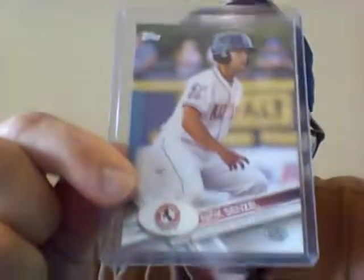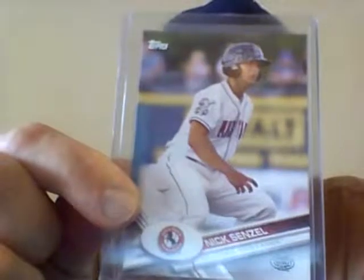Then he sent me a smattering. I haven't used that word in a while, so I'm bringing it back. A smattering of Nick Senzel rookie cards, or just first-year cards. And as you all know, Nick Senzel has worked his way into the Reds lineup. He has been doing pretty good for himself. I dare say he might have a Rookie of the Year type of season so far. So we'll see. That might be lofty thinking, but here we have his, I think this is Pro something.